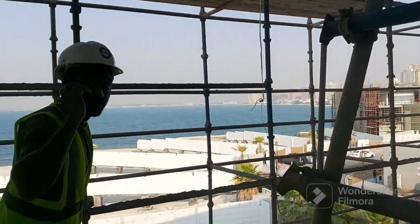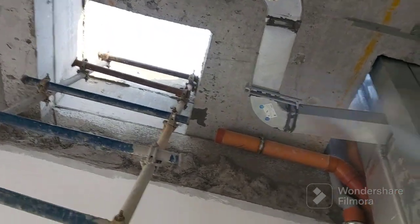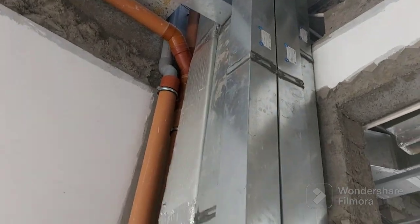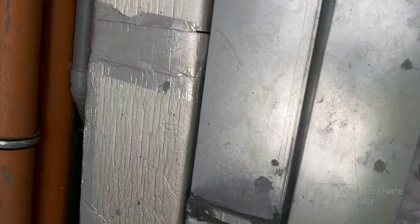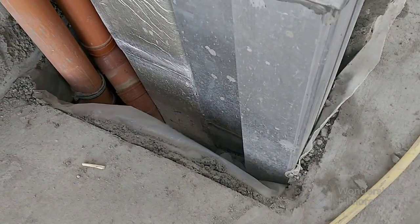Oh, Mr. Hakim, how are you? Hi, sir. Mr. Hakim, this is the access going to the penthouse. And then this is the MEP services, guys. We call it the shop. This is the shop area.